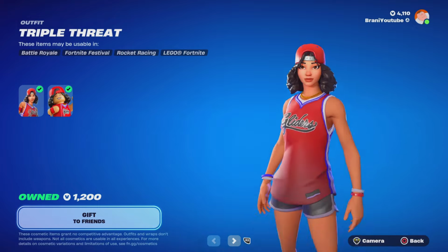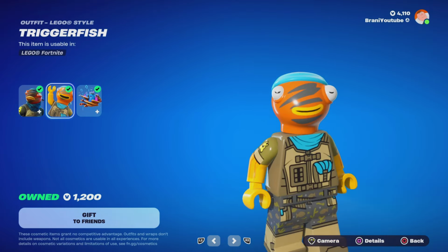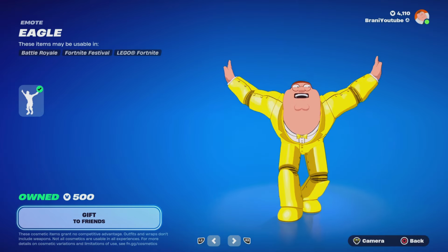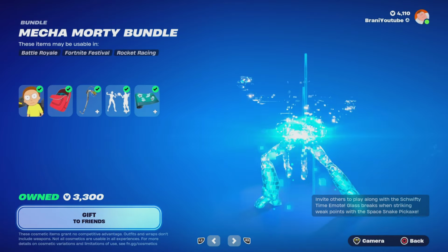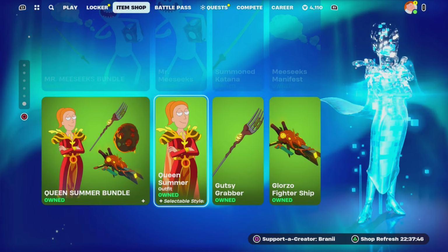And then we got the Triple Threat skin. The Clash skin is back. Triggerfish skin is back. Look at the Lego version. That looks so cool. The Eagle emote is back. We got the Dip emote back. And then we got the Rick and Morty skin back with the bundle. As you guys can see, still here, all the Rick and Morty skins.